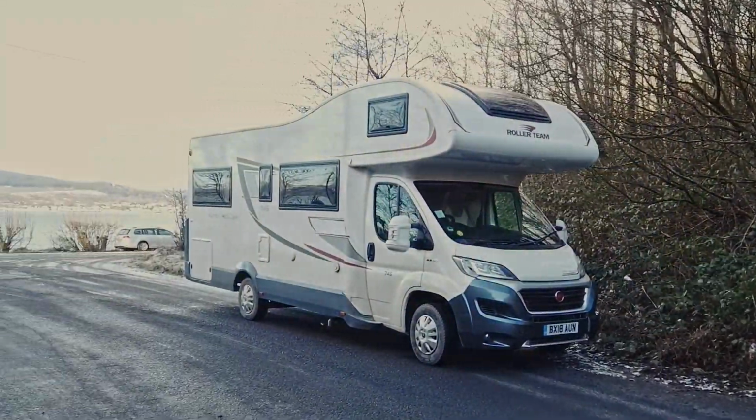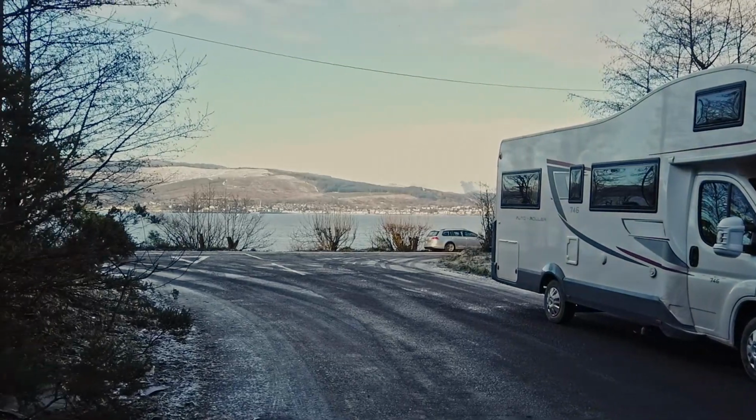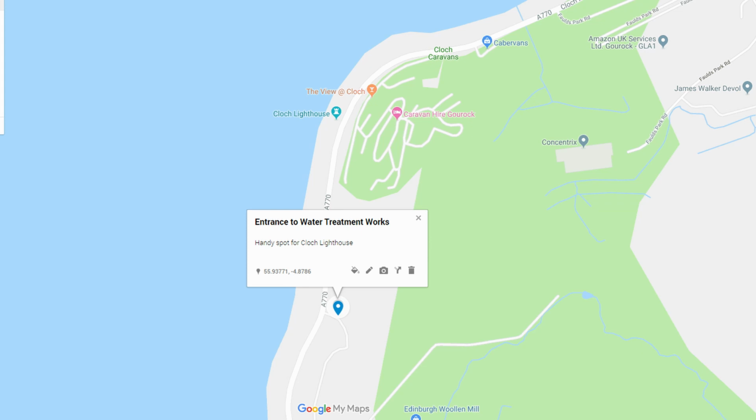This little pull in here is a handy one if you want to just spend a few minutes for the lighthouse at Clock Point. You can get down to the beach just below, down some fairly steep steps.